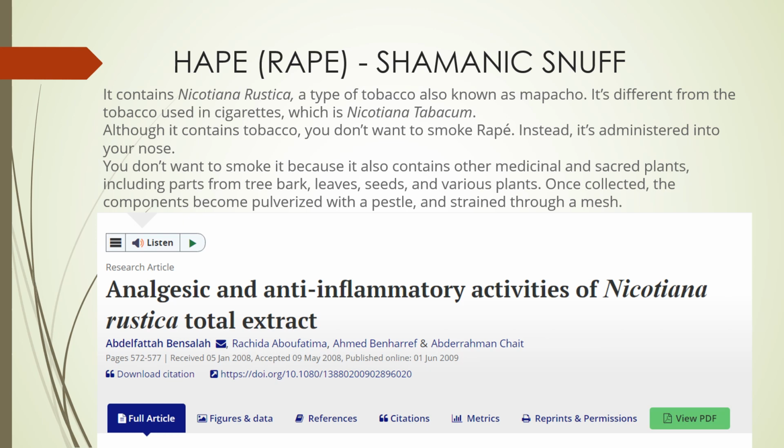What is rapé? Well, rapé is shamanic snuff. It contains Nicotiana rustica, which is a type of tobacco also known as mapacho. It's different from the tobacco that's used in cigarettes, which is Nicotiana tabacum. Although it contains tobacco, you don't want to smoke rapé. Instead, it's administered into your nose.